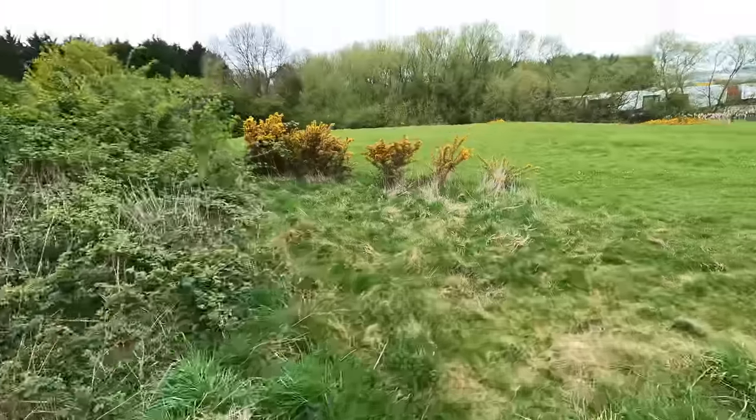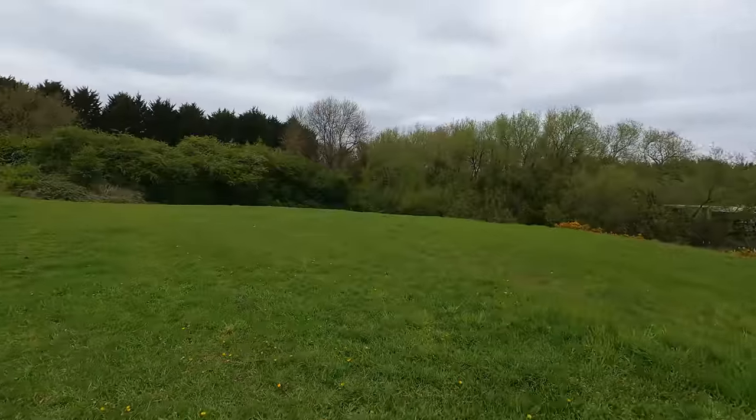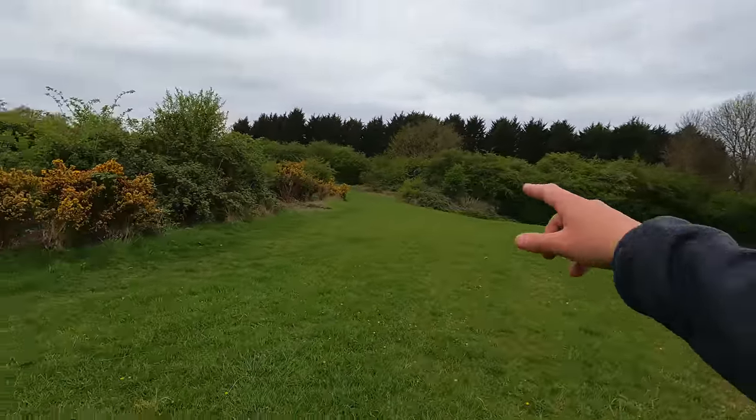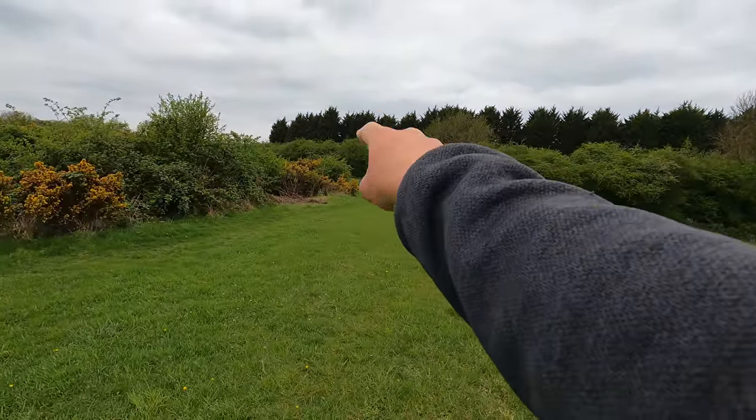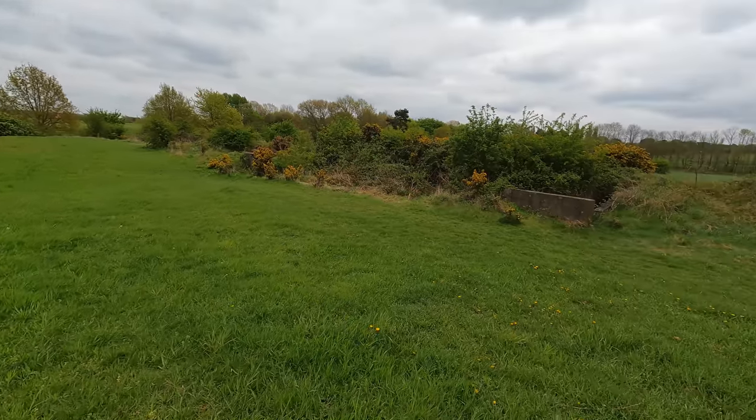Let's run back down and we can roughly see how far we've come and how far we've got to go. So we started just beyond that yellow bush there. We're not even halfway. We've got all the way down there to go. So I'm going to get ourselves back inside and we're going to have to carry on our little journey in this underground Stanton bunker.